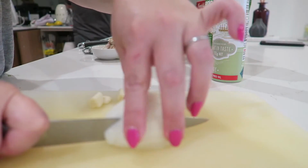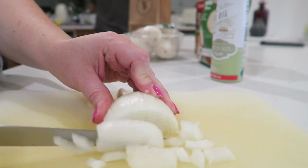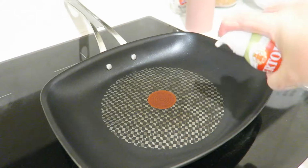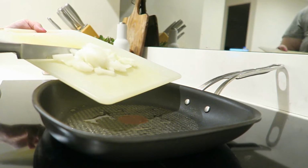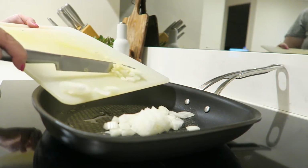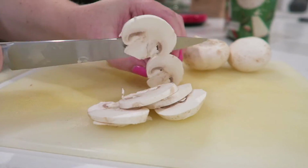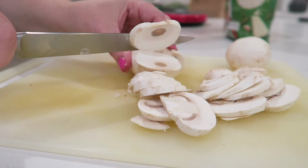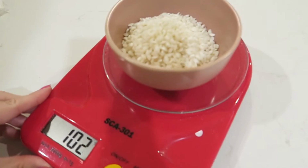Okay, this is so easy to make. All you have to do is finely chop up half of the white onion and crush 3 of the garlic cloves. Heat a pan with some olive oil, and then you just want to fry the garlic and the onion for about 2 minutes. While they're frying, chop up the mushrooms. I used about 150 grams. And I also measured out 100 grams of the risotto rice.